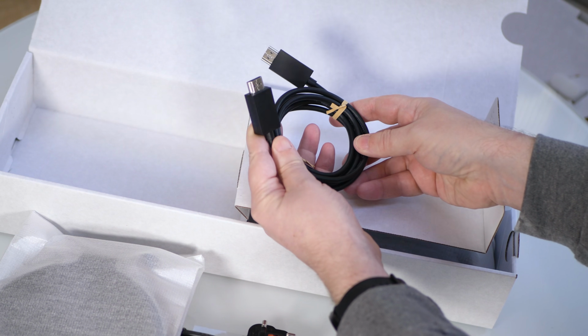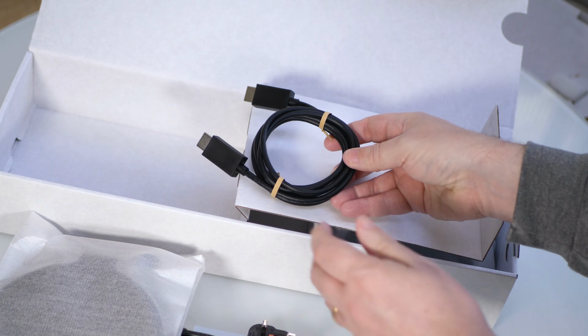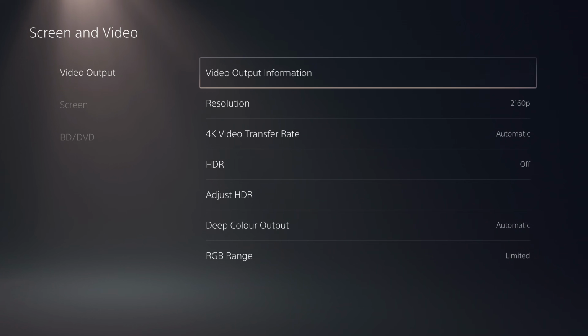Next up, let's talk about display options, because this has been a matter of much debate. First of all, HDMI 2.1. Yes, PlayStation 5 supports it. Yes, the HDMI cable you get in the box is good for 4K bandwidth at 120 Hz. Here's a look at the screen and video menu. Looks pretty familiar if you're a PS4 owner, right?